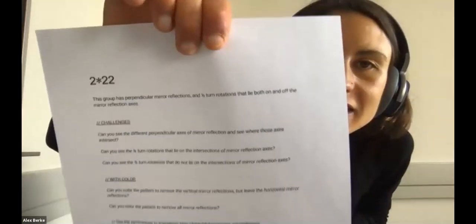Okay, so we're looking at a pattern with half turns and rotations, but let's also talk about what a challenge for this could be. Can you color the pattern to remove the vertical mirror reflections, but leave the horizontal mirror reflections? This is our challenge paper, which you can see in your packet. So that's one challenge. Can you color the pattern to remove all mirror reflections? So I'm just going to read these off, and then we can come back to doing these challenges together that people see interesting.